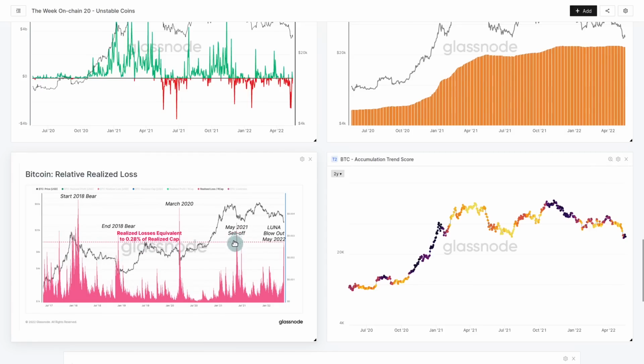And we can see that the May 2021 sell-off was larger, but same kind of equivalent scale. March 2020 was the very, very angry loss over here. This is not quite double, but close. The end of the 2018 bear was on an equivalent scale to what we just saw. And the start of the 2018 bear takes the cake in this particular view as one of the largest overall, what we call relative realized losses. But really, the takeaway that I want you to have here is that the scale of this is on the same kind of ballpark as what we've seen in the largest capitulations over the last 5 years. So a very, very significant event.